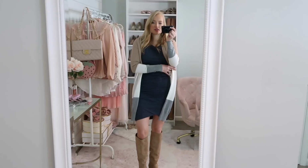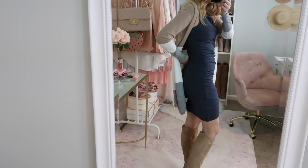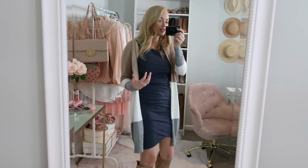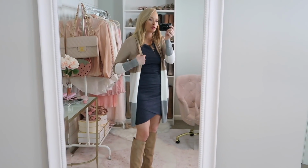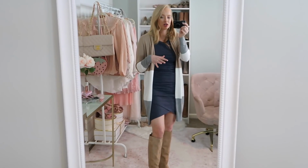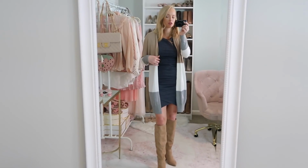And then as far as this dress too, I wanted to point out that the ruching is just in the front and the back is just a simple dress. And personally, I'm more comfortable wearing it with a cardigan or something covering my hips just because I don't wear bodycon dresses. So I make it work just by layering over top of it.